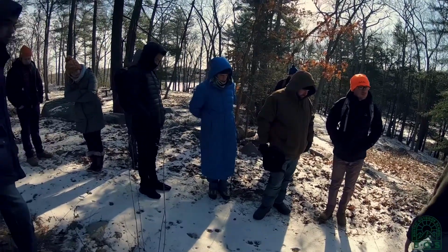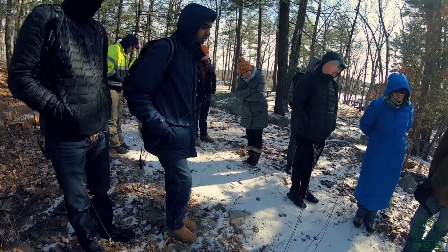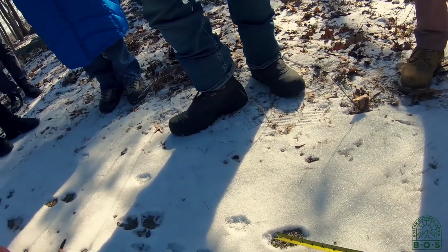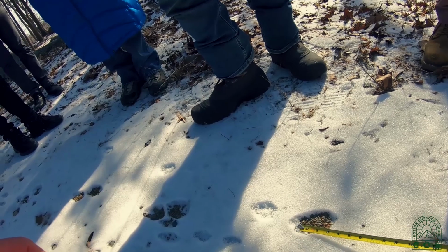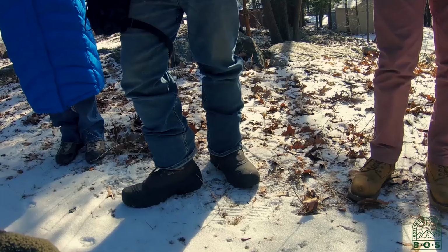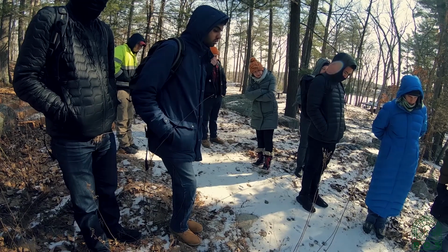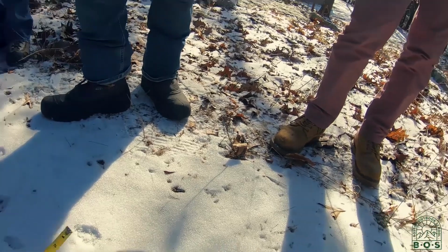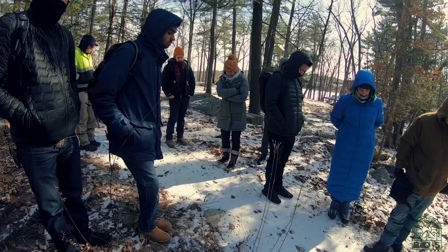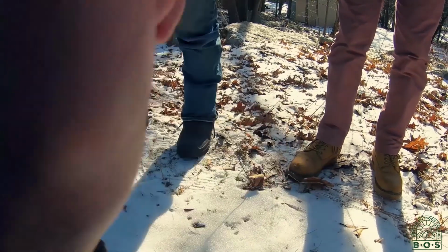What I see is a relatively straight line of tracks with a fairly consistent distance between them. And if I were to try to guess where the front of this track used to be, it's about 17 inches step length. That's pretty typical, just about right in the middle for red fox, maybe a little in the high, but that's the red fox range. And here we have a track that's showing right there. Not very distinct.